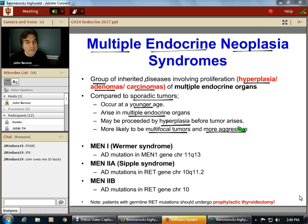Now, MEN. Are men dominant or recessive? Men. All right, we're having some controversy here. Okay, let me rephrase. Do men think that they're dominant or recessive? Okay, now we have agreement. Men think so. I know, ladies rule the world. I'm with you, ladies. But men think they're in charge. So these are all dominant diseases because we think we're dominant, even though we probably aren't. But we think we are.